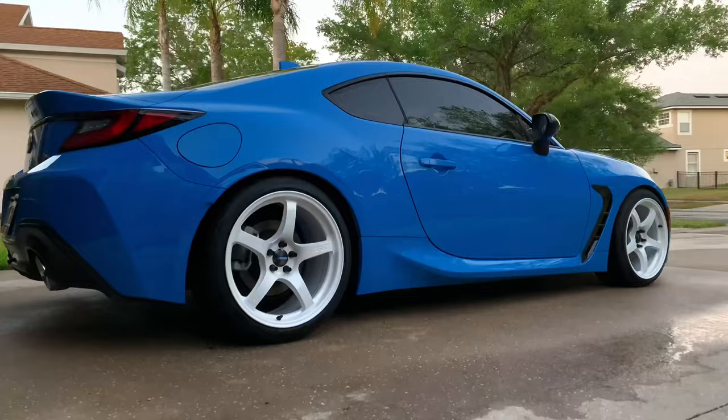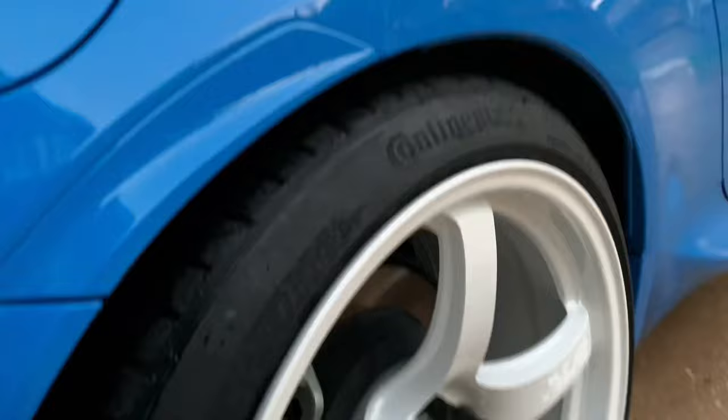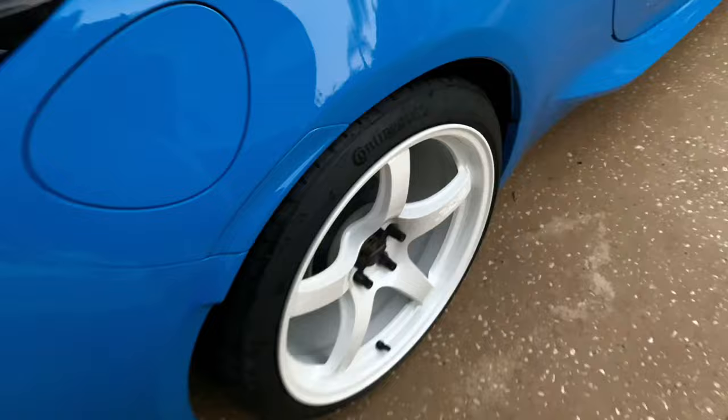Opinion, it looks absolutely perfect. It's exactly what I wanted. It's about a two and a half inch drop all around. I can fit about maybe a finger, maybe two if I was really pushing it, but I think it's perfect for where it's at.